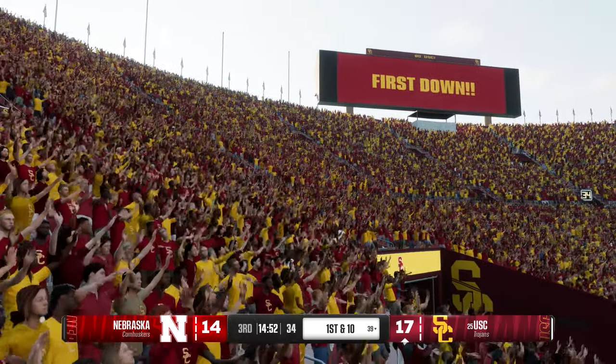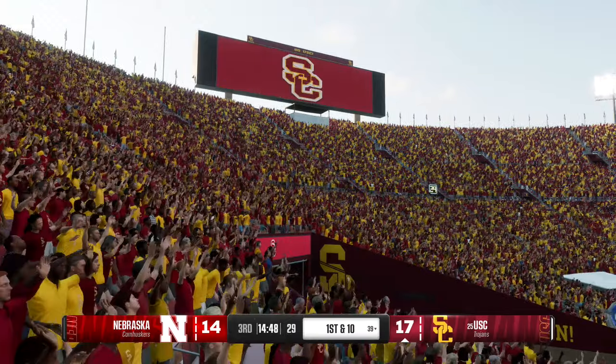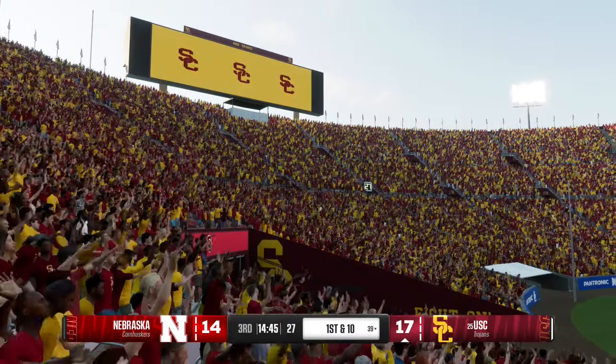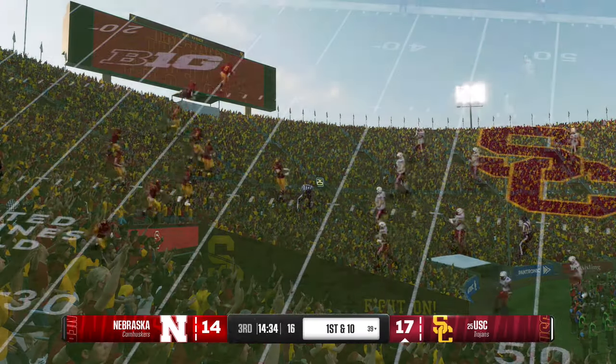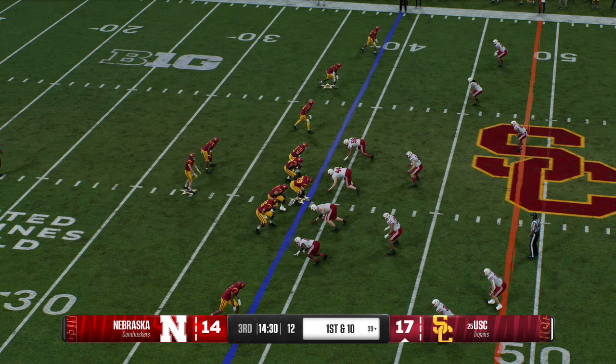Well, here's the first play to start this second half, and it's really more the same than what we saw in the first half. Really no need to make drastic changes. What you were doing in that first half gave you the lead. Just keep working on it. Gabe moves the ball to the 39. It'll be first down.